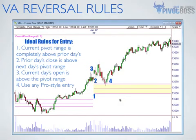Let's look at some examples. First, I want to show you the ideal rules for entry when it comes to this type of entry. Number 1, the pivot range must be completely higher than the prior day's pivot range. 1, 2, 3, this range is higher than 1, 2, 3, this range. You see right here? Completely higher. That's good. Number 2, the prior day's close is above the next day's pivot range. So this day closed higher than the upcoming day's projected pivot range.